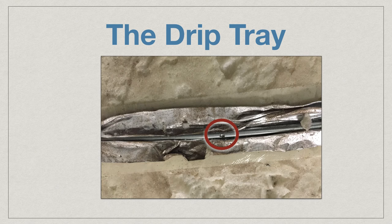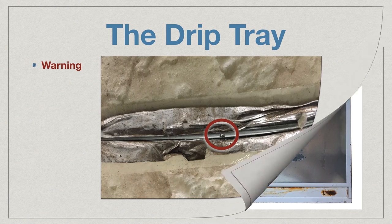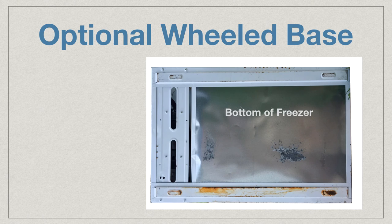So when I went to, I'm a very relentless individual. We'll talk about a wheelbase in a minute. But when the freezer's running, the lid's closed, the freezer's running, you put your hand on the outside, and you can feel the heat from those heat exchange coils.